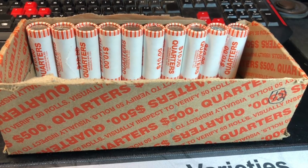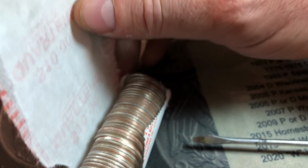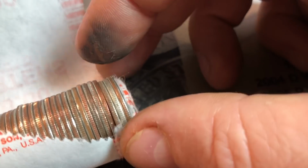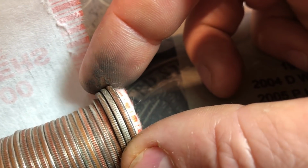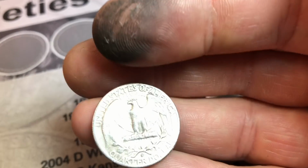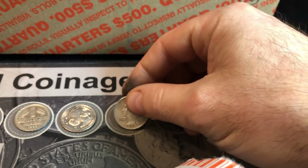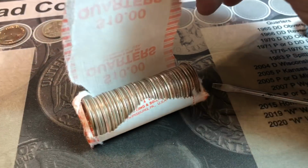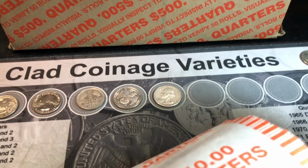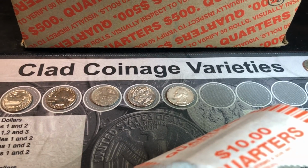Roll number 40, and 2021 will officially be in the books. I didn't see it until I pulled the edge over, and sure enough, we've got our first silver quarter for 2021, and it's a 1960 Denver. There are silver quarters out there. I can't believe it, and we still got 10 rolls. Finally, a silver in box 12 on the year.